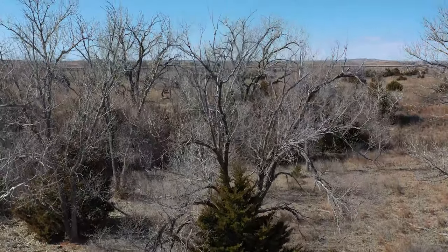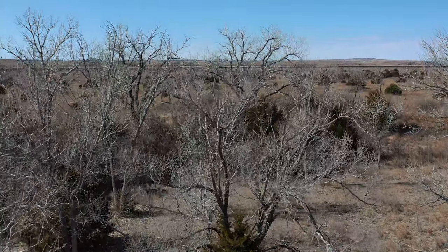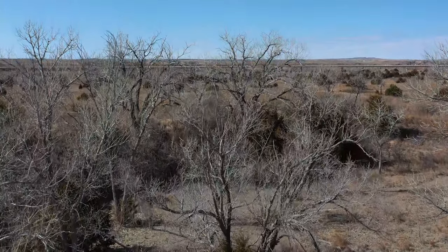Now that the cedar trees are going to be removed on over 2,000 acres, forbs and native grasses can now come back and make this wildlife habitat. And in the future, we're going to maintain that through a prescribed burn program, which is going to keep the woody invasives down, keep the woody encroachment away, and let these native plants, these native forbs, come up to make good roosting habitat for quail and these cottonwood trees, good brooding habitat, feed everything that our wildlife needs to thrive.